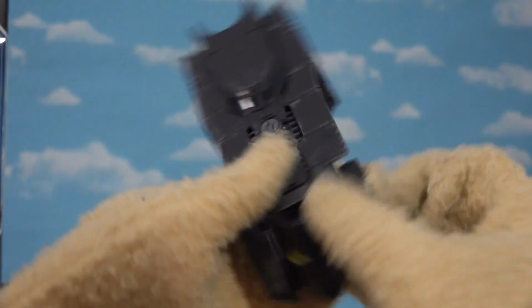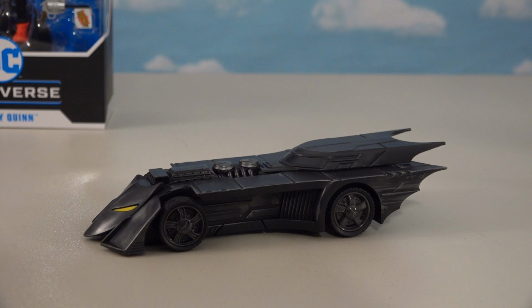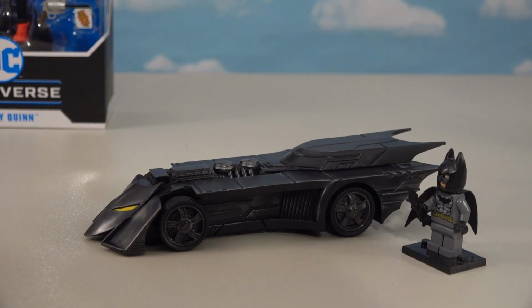And, ooh, check that out. That's a nice little bonus. It's got wheels that go. I gotta say, that's a Batmobile fit for a Lego Batman. Oh, yes, this thing is awesome.